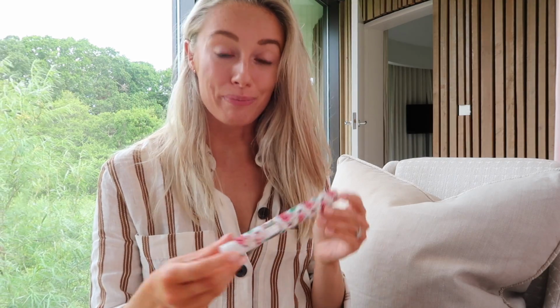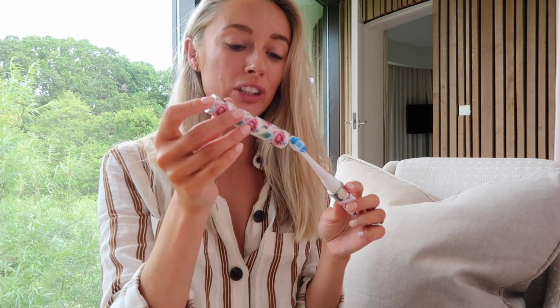Another miscellaneous is my toothbrush. This I've had for quite a while now. It's just really handy. It's a brand called Sonic Chic, and it's an electric toothbrush within its own little travel case, and mine is this lovely little floral pattern. You can just change the battery. It's one of those normal AA batteries. Really handy to pop in the travel bag.